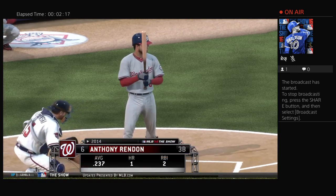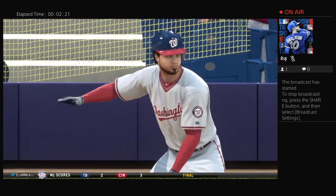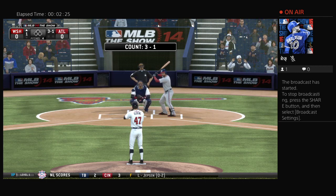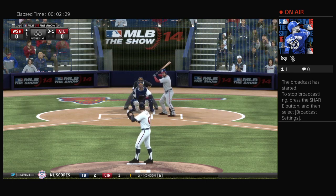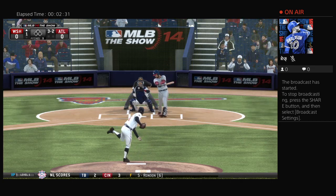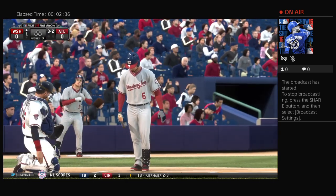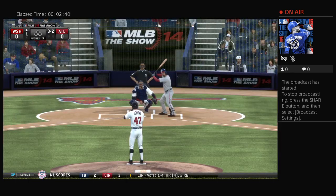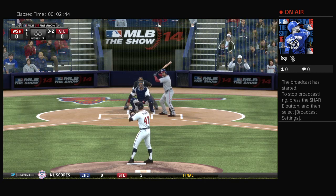Anthony Rendon will stand in now. He homered in the ballgame last night. Swung on and missed 3-2. Very difficult to get on top of a pitch when it's coming in that high. Darn near impossible when it's coming at you in the high 90s. You just can't get your hands up there fast enough to stay on top.